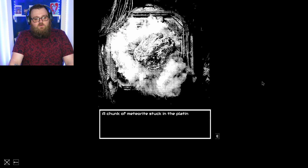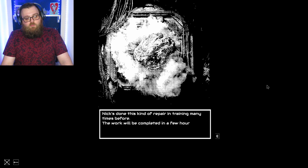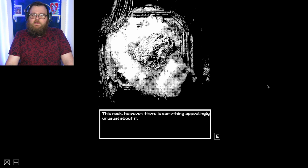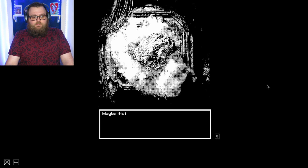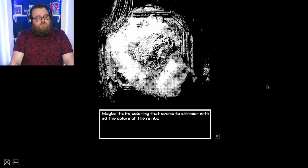A chunk of meteorite stuck in the plating of the ship. No serious damage was found. Nick's done this kind of repair in training many times before. The work will be complete in a few hours. This rock, however, there's something appealingly unusual about it. Maybe it's the colouring that seems to shimmer with all the colours of the rainbow.